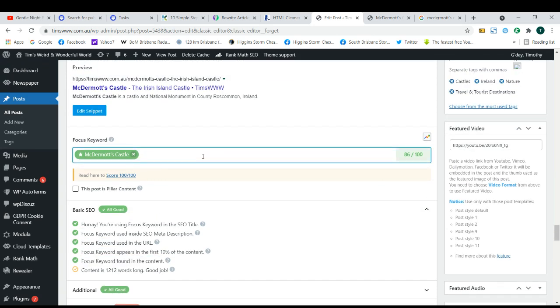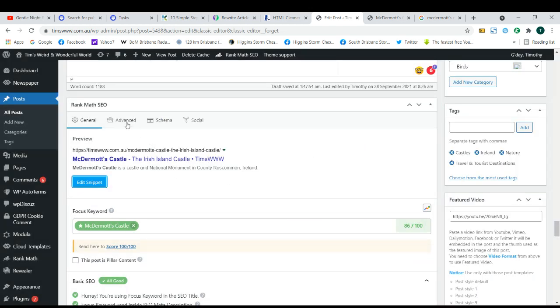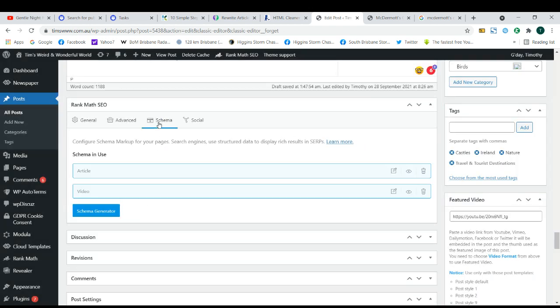You're adding your focus keyword there. You can change the meta title and meta description there. Don't worry about the advanced or the schema. I'll go through that in another tutorial.